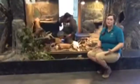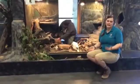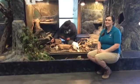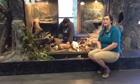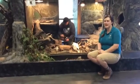So again, we don't withhold their food if they don't do what we ask. It's simply a way to positively train an animal. Do you have anything to add there, Keeper Nilly? About training? So Keeper Nilly went to school specifically to be a zookeeper, so she knows a lot about training and about zoo animals. So do you have anything to add about training?